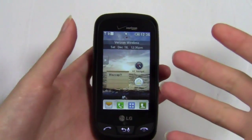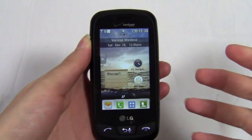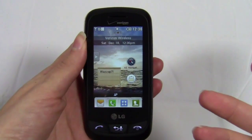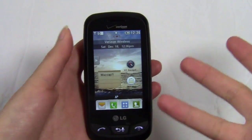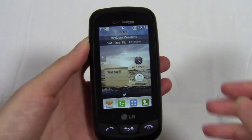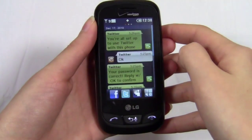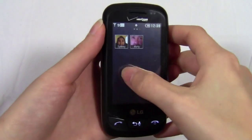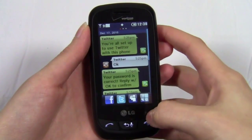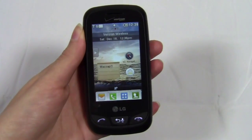Now, as far as speeds and performance, obviously the processor is a bit slow, but even then the lag was not really noticeable at all, which is really saying something, because on a lot of feature phones there is a bit of a lag. Even LG phones suffer from that from time to time, but I didn't really notice that with the Cosmos Touch. Everything was pretty smooth. You can see as I go through each display, just maybe half a second, but it's really not that bad scrolling through, loading menus. I was actually pretty impressed with the overall speed and performance.